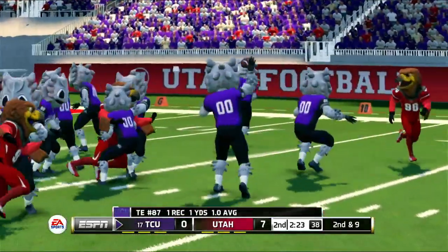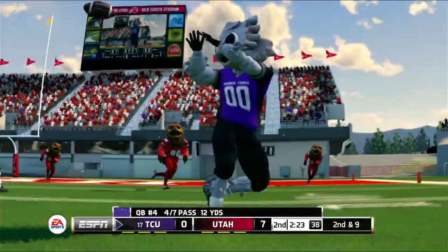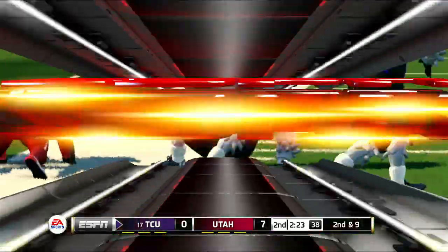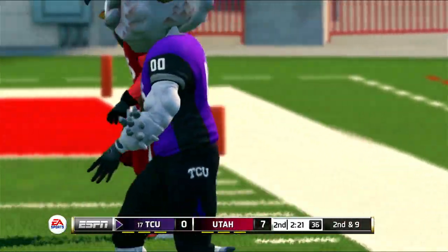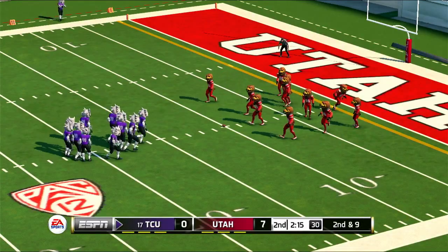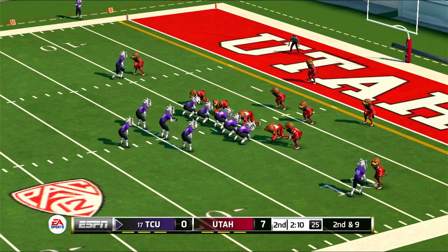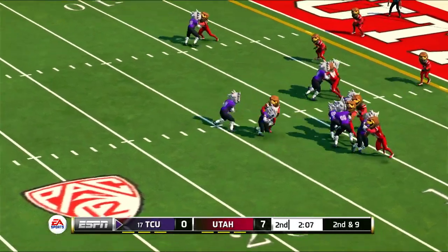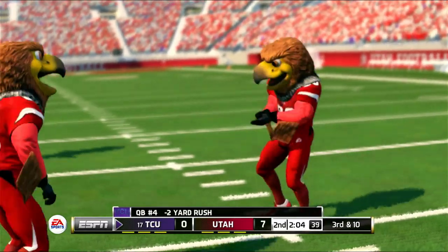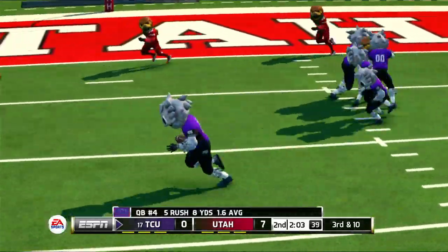So it's complete, but they didn't get much there. And that's because the defense was just waiting on it, and they attacked. The quarterback should have found somebody else downfield. It's second and 9. 10 yards to the end zone. Here we go! And they get him in the backfield for a loss. That brings us 3rd and 10.